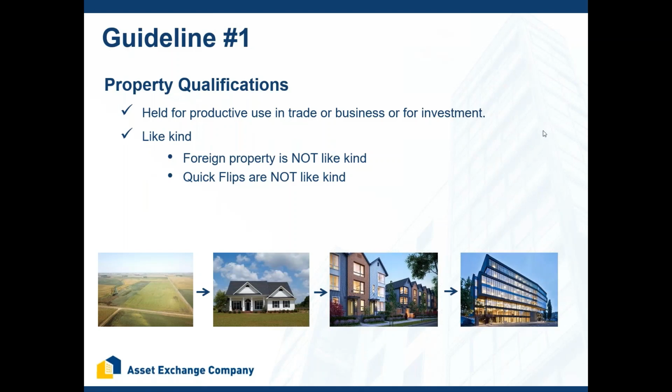Now, how does a property qualify for 1031? Pretty simple. It has to be used for trade or business or for investment, and properties involved in a 1031 exchange must be like kind. Now, this like kind requirement is a source of confusion for a lot of my investors. They say to me, well, geez, Leonard, if I sell a rental home, can I buy an apartment building or do I have to buy another rental home?